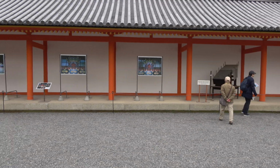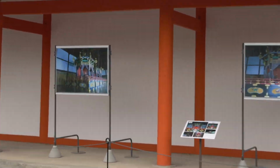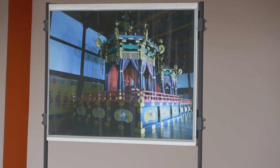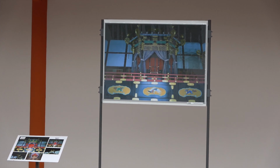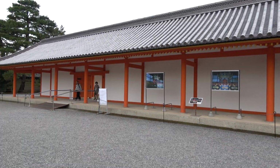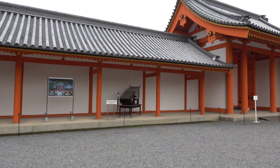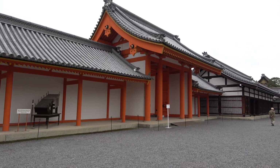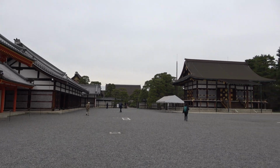The picture of the imperial throne. So they carry these to Tokyo for new emperors, and later they carry them back here in Kyoto. They still continue to use it for the enthronement ceremony. And they have a model of a special roof made of cypress bark.